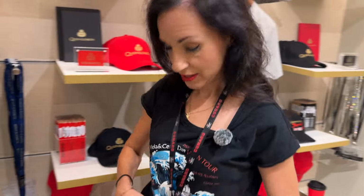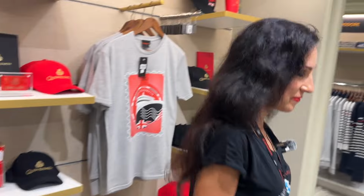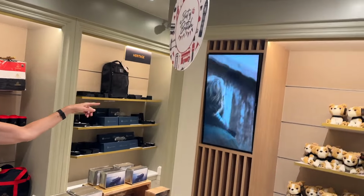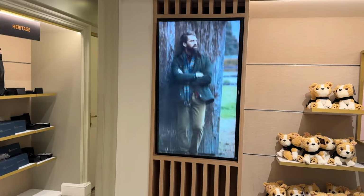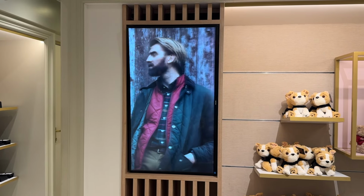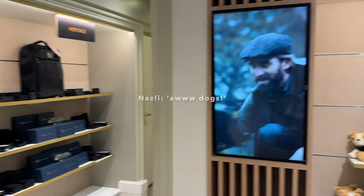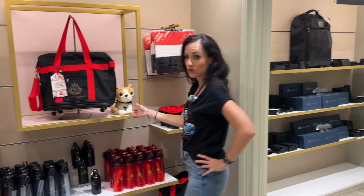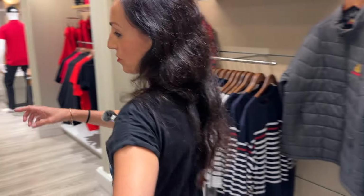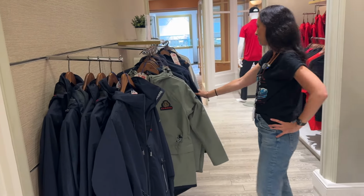Also, if you don't have a lanyard like me, then you can buy this and put your room key in here. Or if you miss the outside world, you can stand here and watch the video of a guy walking his dogs. And, I mean, he's easy on the eye, just saying. There he is. Oh, dog. Alrighty, if you miss dogs, you can buy yourself one. Oh, and also warm jumpers, because we just sailed from summer into winter. Actually quite nice, not hating them.